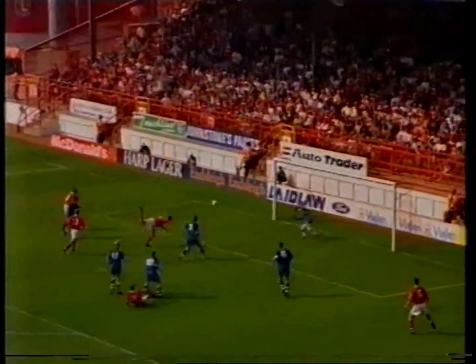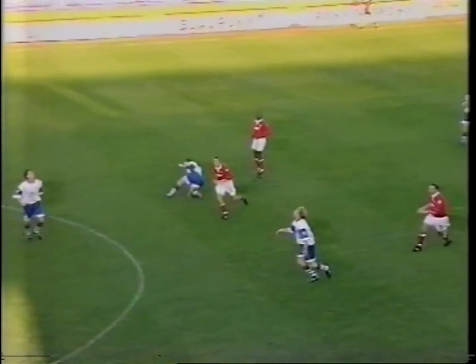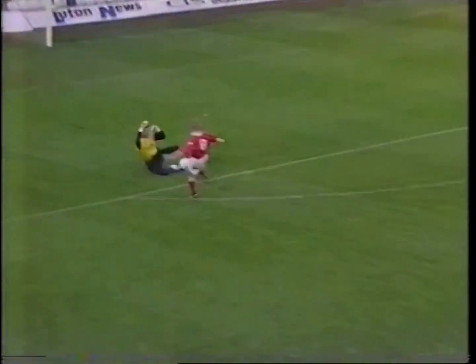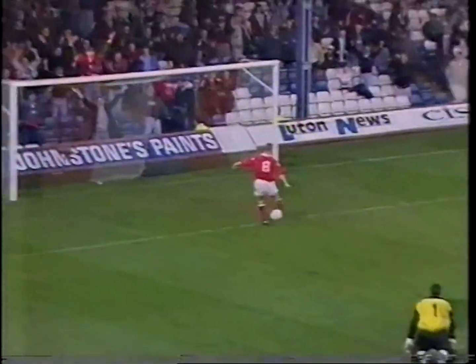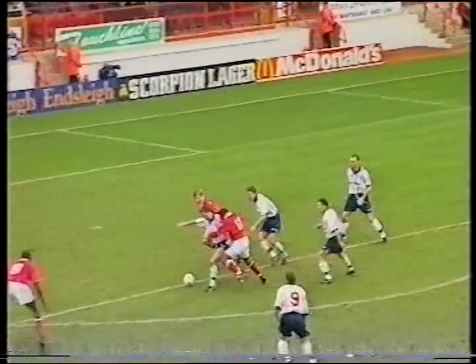Charlton sub Kim Grant hit the post, but Gary Nelson followed up. Leeburn's chest to Walsh, and a good break here by Gary Nelson. Can Nelson get there first? Nelson is going to score for Charlton Athletic. And that was that. Luton's... White muscled in on the edge of the area, and Nelson, just onside, turned in the winner.